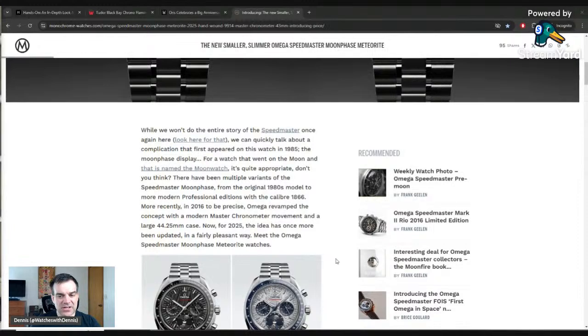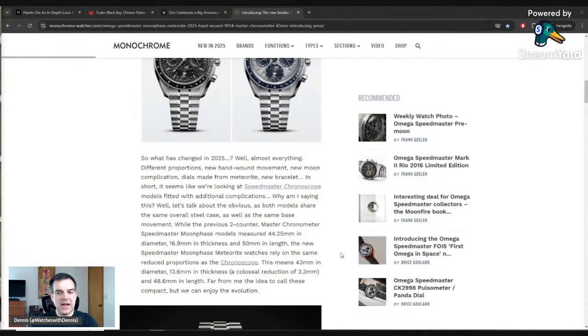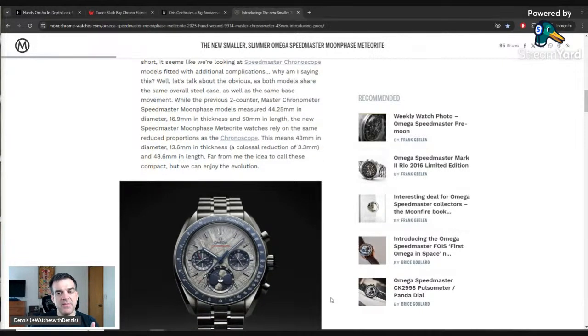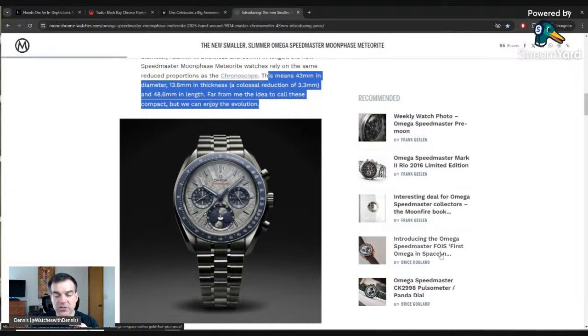So there are a few things going on here. Omega's had these bigger movements for a while, like 44 and a quarter millimeter watches. So now they've gone ahead and changed it up. We've shrunken it. It's still the two counter subdial watches with the Moonphase at the 6 o'clock position. However, the sizing is quite a bit different. The old version I had mentioned was a little over 44 millimeters in diameter. The old regular version had been 50 millimeter lug to lug, almost 17 millimeters thick. And you know what I think about that. I get that they're chronographs, but that's absolutely appalling in my opinion. However, now we're down to 43 millimeters in diameter, which I think a lot of people like, larger diameter sizing in general for chronographs.